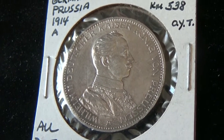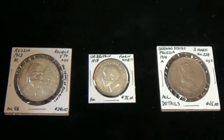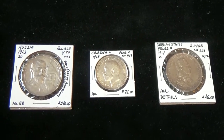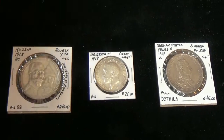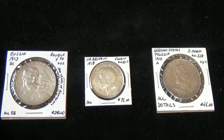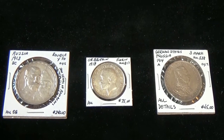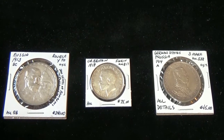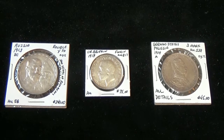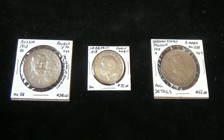So basically what we have here was a very huge family squabble. George could not save his cousin because of political implications. What he did, though, because of the sentiment against Germany, he changed the family name from Saxe-Coburg-Gotha to Windsor. Very English sounding. So basically that's what we have. A brief introduction to the Cousins War and three coins circulating in that time period.